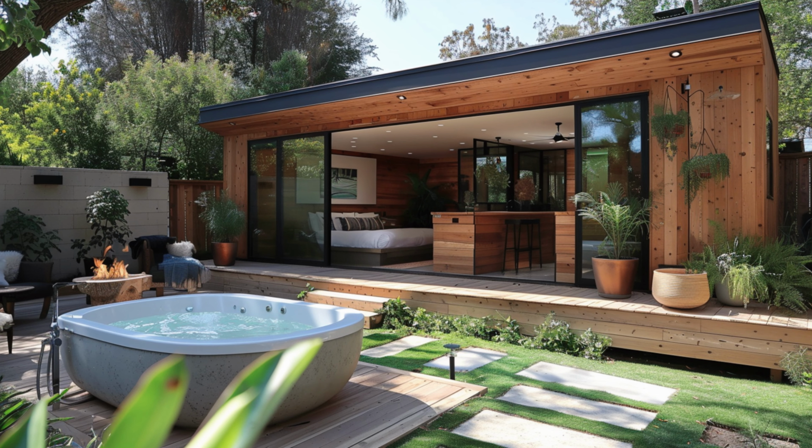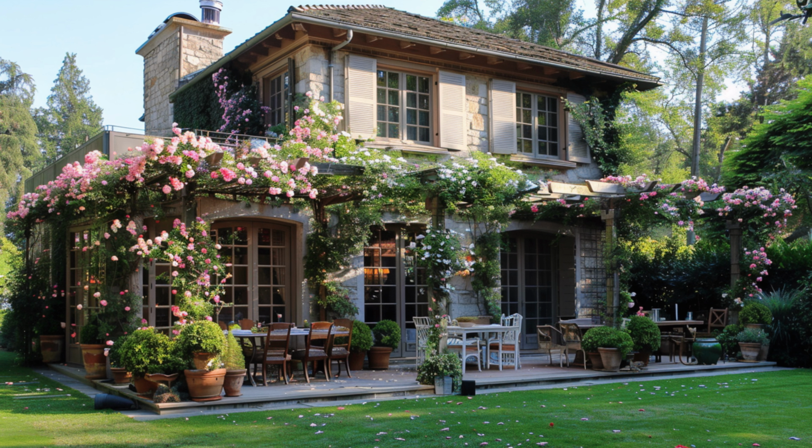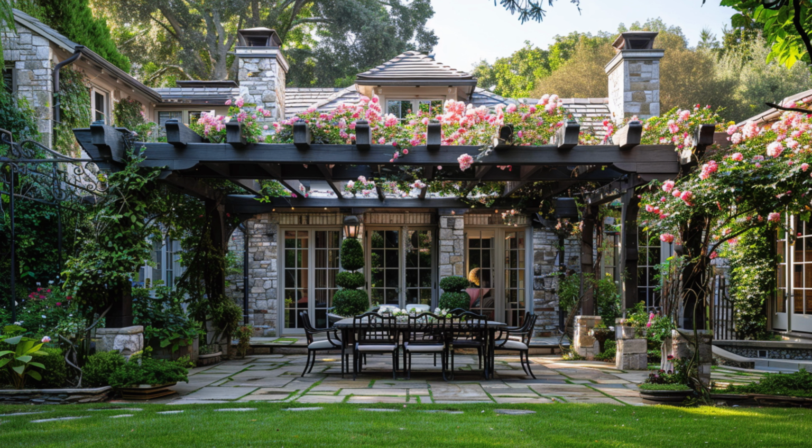A contemporary, light-filled, and inviting backyard retreat. A modern, cedar-clad, small cabin or guest house with large glass sliding doors opening onto a decked patio area. The cabin features warm wood tones, white walls, and minimalist decor.